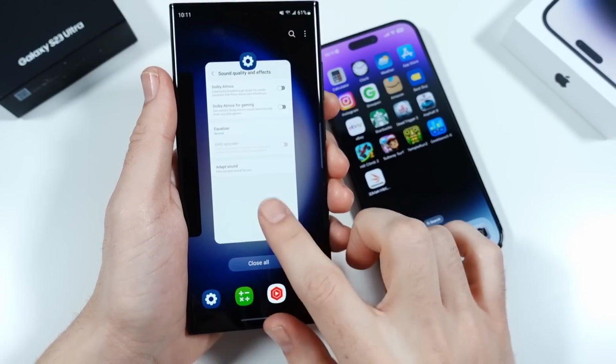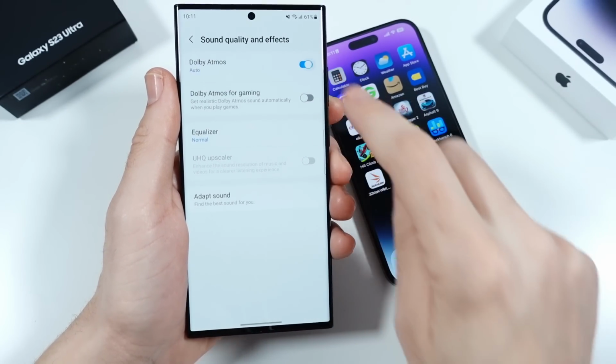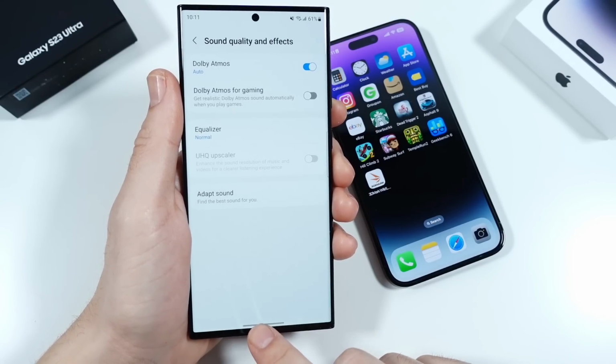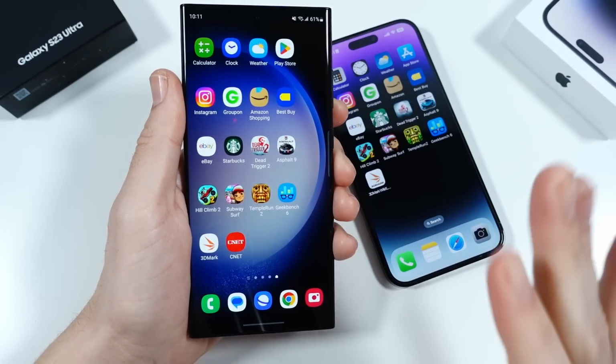For the Samsung, keep in mind to get the loudest audio, you have to turn on Dolby Atmos though. It's not on by default. So go ahead and go to your sound quality and effects settings and turn that on to get your best audio.